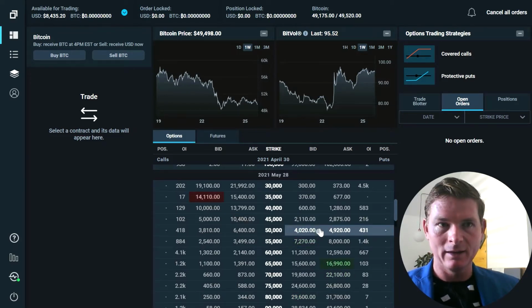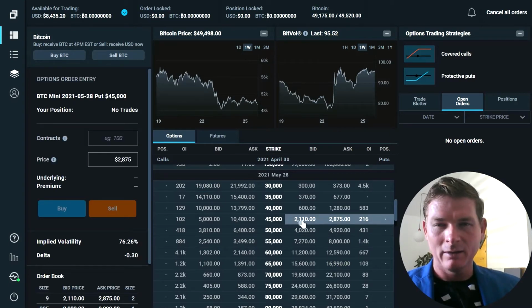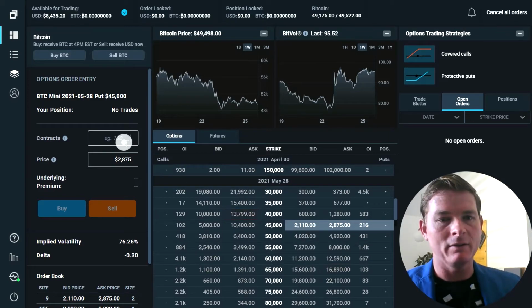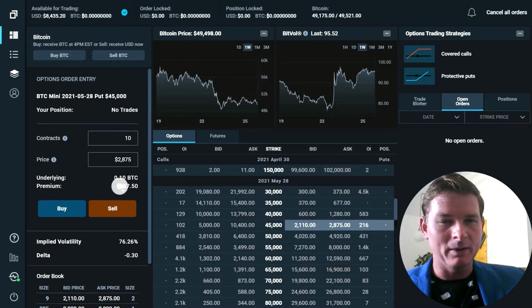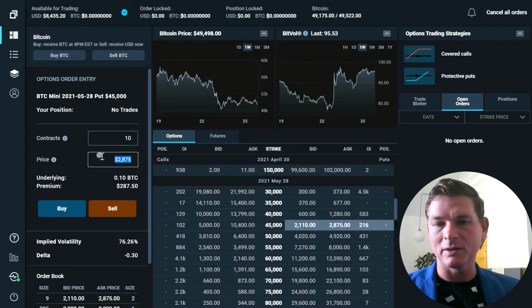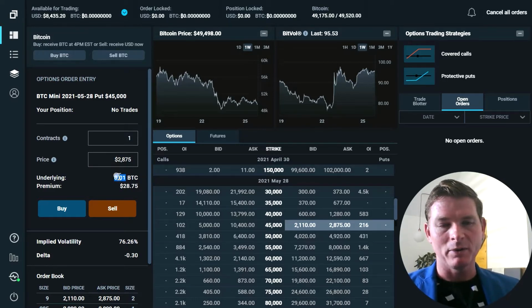Also, I didn't realize, let's just say 45, I was looking at these, and now the bid is, whatever, 2,110 right now. So let's say I want to open 10 of these. The premium here is 287. That's what the actual thing costs. This price here has nothing to do with the trade. That price is if you want to do 100 options. So 100 options would be one whole Bitcoin here, and that would actually cost this price. Most people don't buy exactly 100 options. You can buy one, and one option is for 0.01 Bitcoin, which would only be $28.